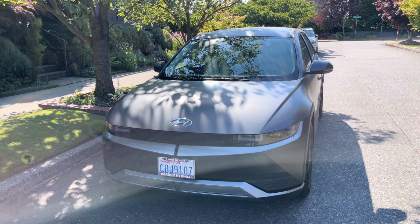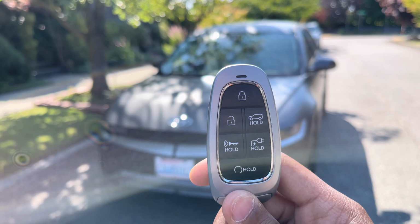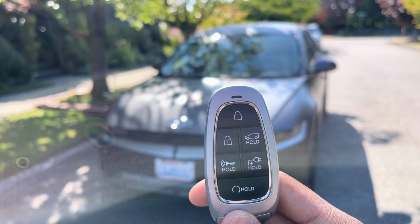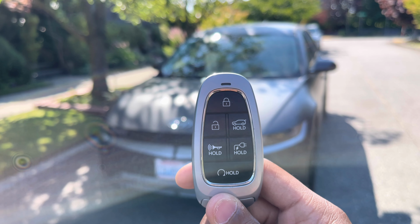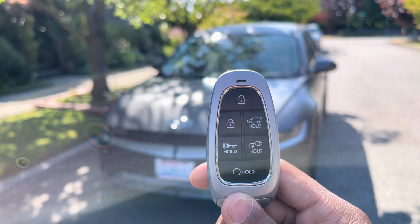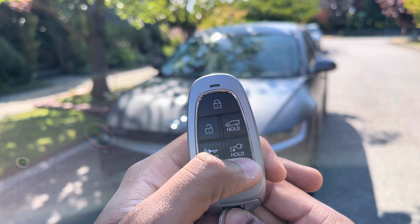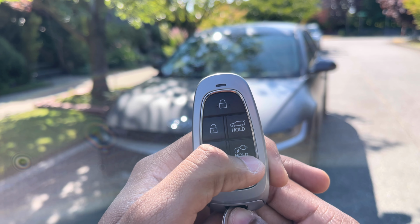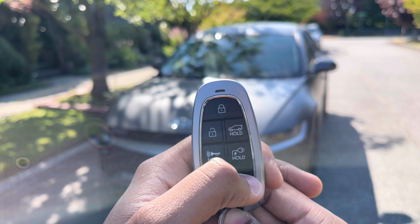So the first thing you get on your test drive is the key, and as you can see here, it has 5 buttons, about 6 buttons actually. Obviously you've got the lock and unlock buttons and the trunk open button that you just hold down for 2 to 3 seconds. But really the unique thing about this key is the charging port button. You just hold this button down for 2-3 seconds and it pops open the charging port on your car.